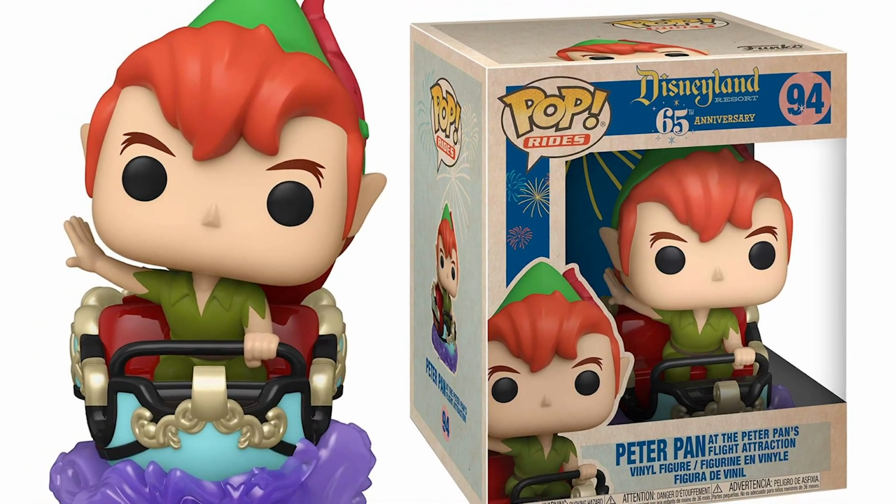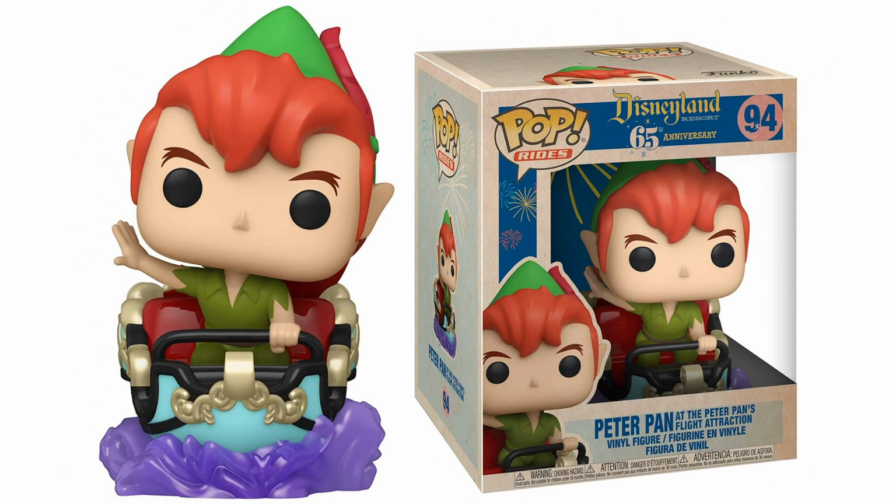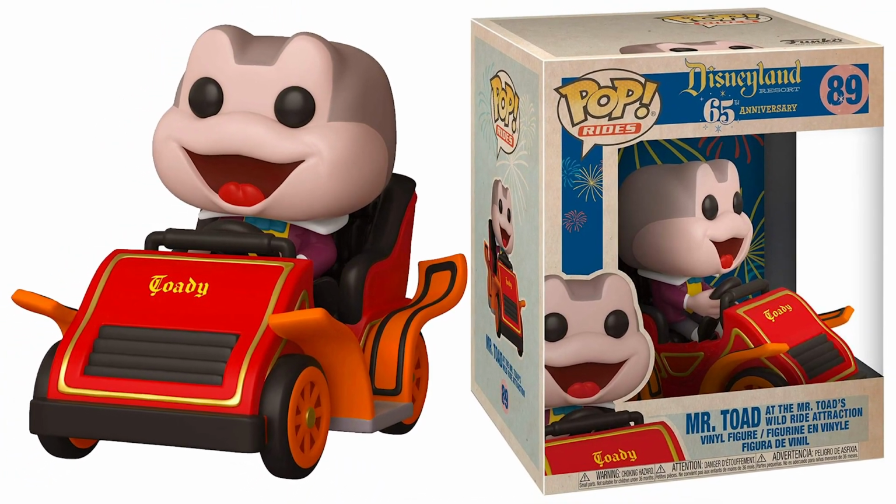We also see this Peter Pan, which is cool, where he's going, talk to the hand, because the Pan doesn't want to hear it. I love that pose. But we see him on one of the flying pirate ships, and it also looks as if he's taking off out of the water. And then lastly, we see this adorable Mr. Toad just taking a rip in his little car. Don't forget, kids, drink and drive and you'll go to hell. At least that's what I learned when I ride the dark ride.